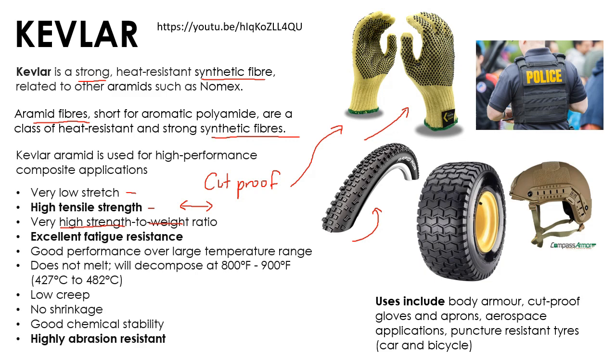It's very, very strong. It's got excellent fatigue resistance. Remember, fatigue resistance is something being bent back and forth, back and forth, back and forth. It's not going to fracture. Polypropylene has really good fatigue resistance. A bit of a link there that they're both polymers. But yeah, that's a really good property, obviously, for this application.